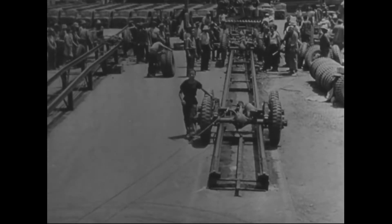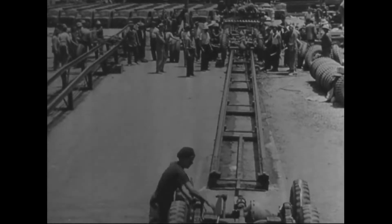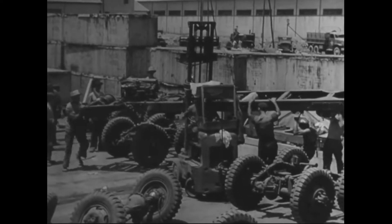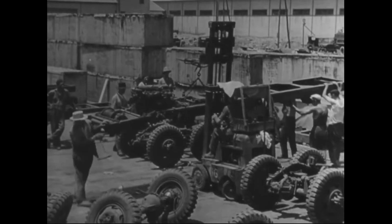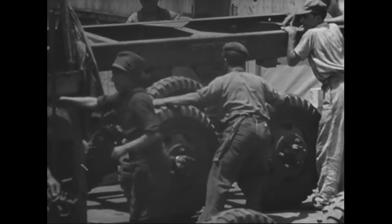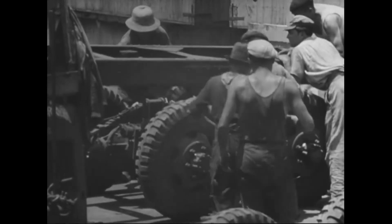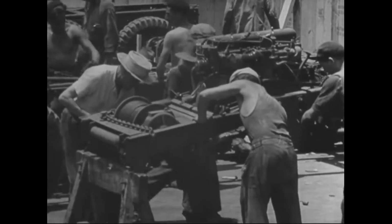Rear wheels and axle housing for a 2.5-ton truck. The frame. A truck is taking shape. Heavy, solid, the product of skilled hands. Hands in Michigan, Illinois, Indiana, California, Pennsylvania. Hands that pried the ore from the ground to make the steel. Hands that fashioned the parts.